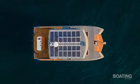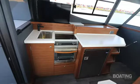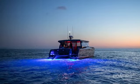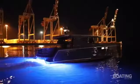The cabin roof is covered with 14 high-efficiency solar panels, providing self-charging capacity for the extensive list of onboard accessories. These include fridge, freezer, running hot and cold fresh water, large-screen TV, stereo system, navigation electronics, and of course, inset LED lights everywhere, including below the waterline.